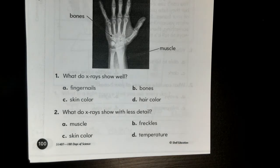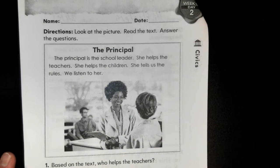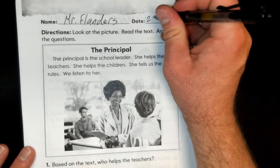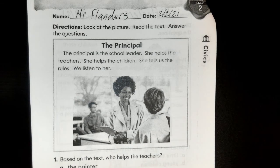All right. While you are taking a second or two to finish this up, I'm going to go ahead and flip to our social studies for this week. If you need to pause the video, go ahead and pause the video. Take a couple more seconds. Let's get flipped to this. If you need to pause the video, like I said, it's fine. But otherwise, we're going to go ahead and move on to our social studies.